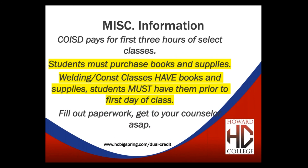So, some miscellaneous information. As I mentioned before, Coahoma pays for your first 3 hours of select classes. Check with your counselor to be sure which ones. Students must purchase books and supplies. Now, you can get those from the Howard College bookstore, or you can get them places like Amazon. I will warn you, if you get them from Amazon, you got to order them way far out, especially with COVID, in order to get your books in time for class. Class cannot wait for you to get your books.